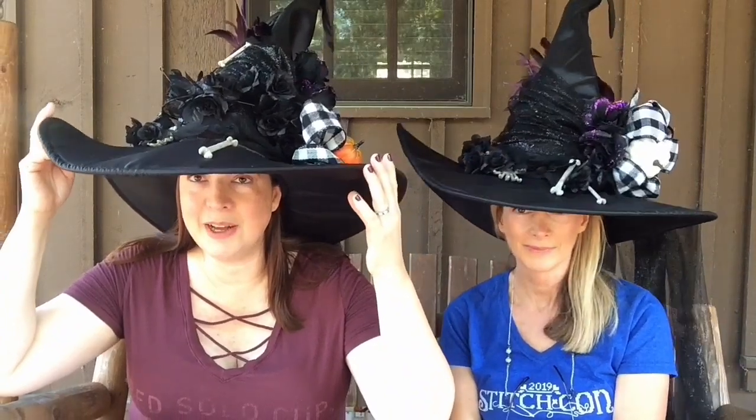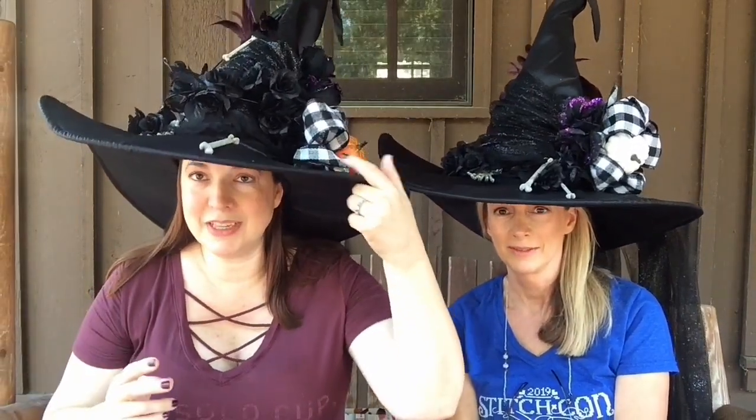This was the Lila May Designs Retreat, Stitching with the Housewives, Stitching Queens of Halloween with Priscilla and Chelsea. And these are our hats for the hat contest. In honor of Priscilla, we used Buffalo Chick.